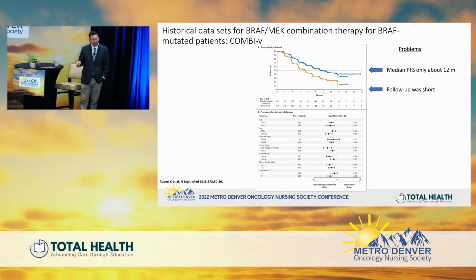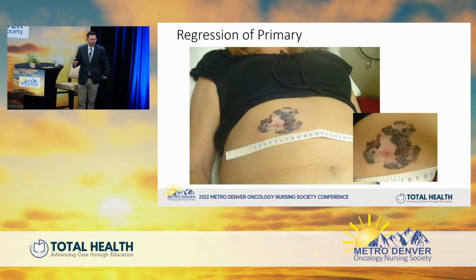And the follow-up of these studies was short, so we really didn't know what was going to happen long-term. We do now have some long-term data that shows that there is a subset of patients that we can treat long-term, and they maintain their control of their disease without developing resistance. But still, median progression-free survival was only about 12 months. And so really where the other breakthrough came was with immunotherapy.